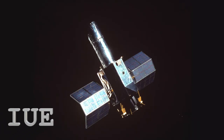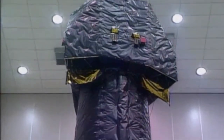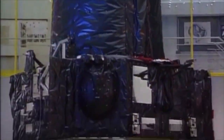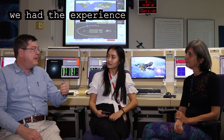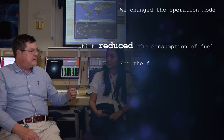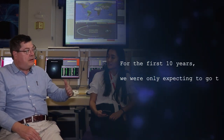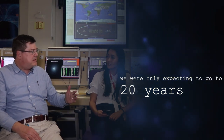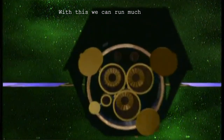Many people here were working on IUE, the International Ultraviolet Explorer. And this mission was one of the longest lasting scientific missions, with 18 years. This means we had the experience to run a mission much, much longer than expected. We should also mention an important point: we changed the operational mode, which reduced the consumption of fuel. For the first 10 years, we expected we could only go up to 20 years, simply because of the fuel we need. But this was now changed, and with this we can run much longer.